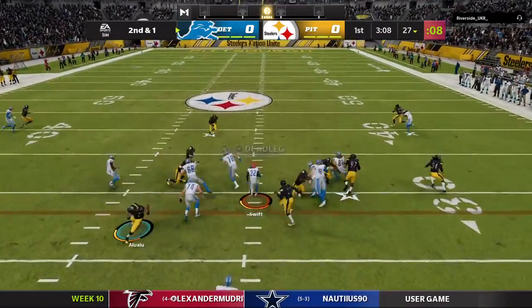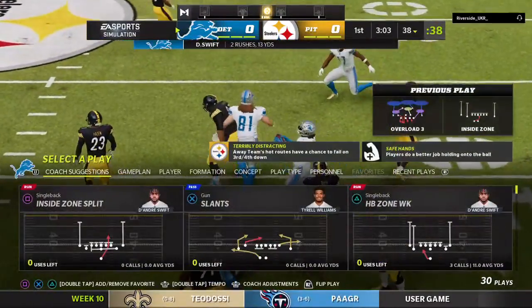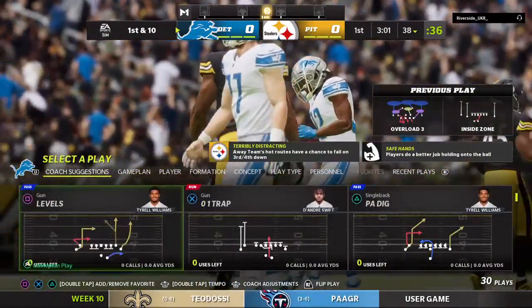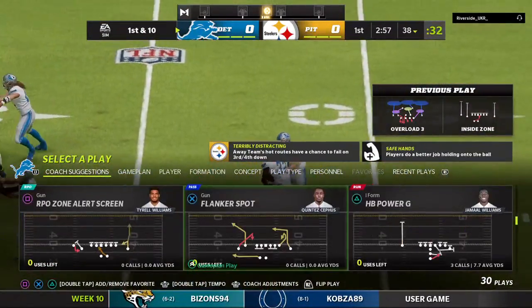On second down, Swift. And they're able to get this one across the 35. 11 yards there and a Lion first down. How best to describe that one? I'd say right down Broadway on that run.